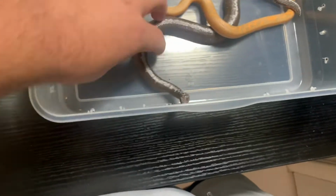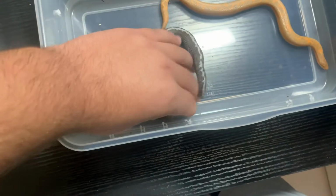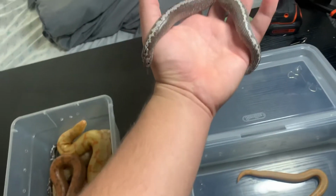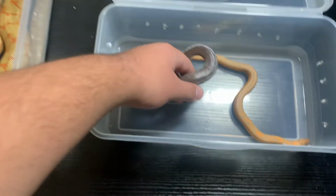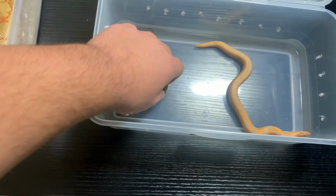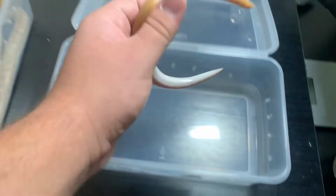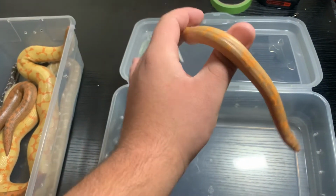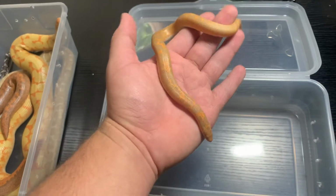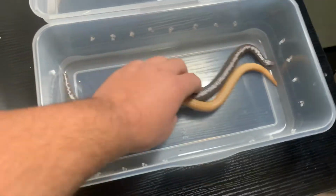So yeah, I got Rocky, my Anery stripe male, from Jay at the Jungle, Florida. And his parents I saw in person. His dad was an Anery stripe, and his mom was a normal stripe het Anery. And this male right here came from, I think, a Roofy cross litter, and I got him from Jeff Holloway. So he has some crazy genetics in him. So wait to see what he'll produce later this year.